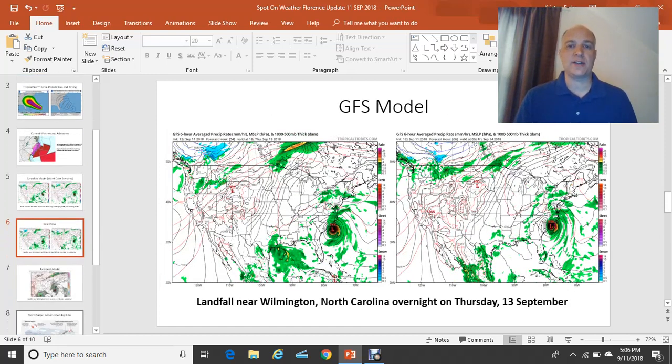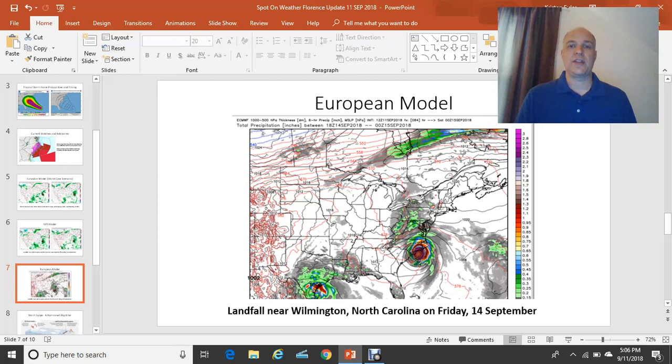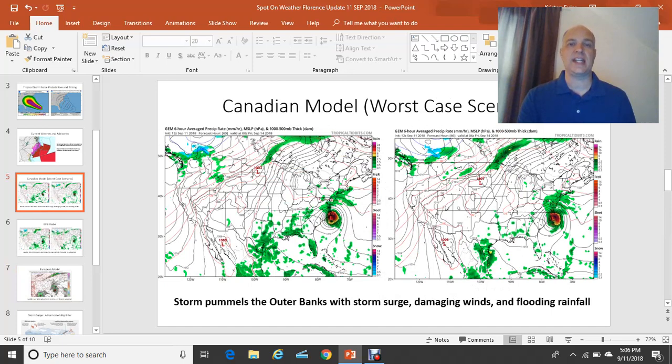Here is the GFS model. Notice in these two images, one on the left, one on the right, Florence coming in right around Wilmington, North Carolina, overnight landfall on Thursday, the 13th of September, into the very wee morning hours of Friday, the 14th of September. So this is the GFS model, which has now come into greater alignment with the European model, because now I'm going to show you the European model, and there you see the European, very similar landfall location now to the GFS model. So we only have one outlier as far as global models go, and that would be the Canadian model.